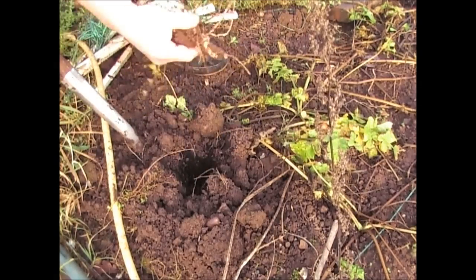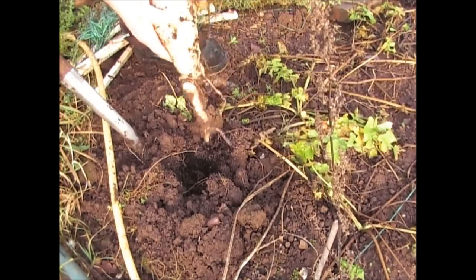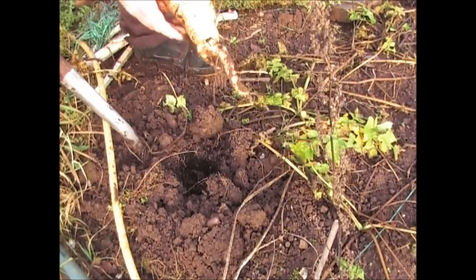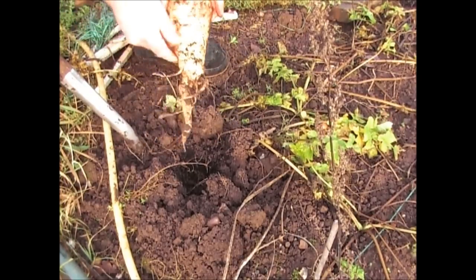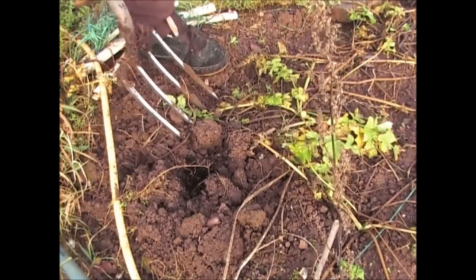So there's a nice sized parsnip. It's nice and straight, which is basically what you're looking for. A nice sort of even size. Take those leaves out now. Nice even size like that, and there's a little bit of a twist at the bottom, but that's not bad. It won't be a show winner, but most certainly that's a nice size.